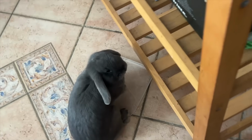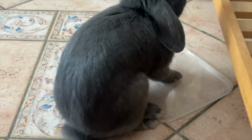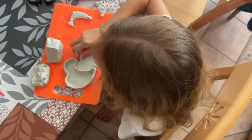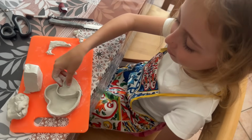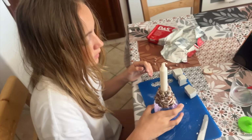Hey! Today we are making a very important present for a very important person. I'm making a ceramic bowl in heart shape. I am creating a candle holder.